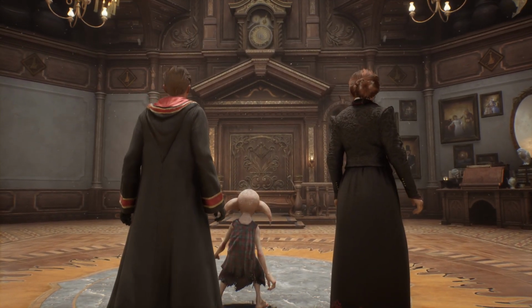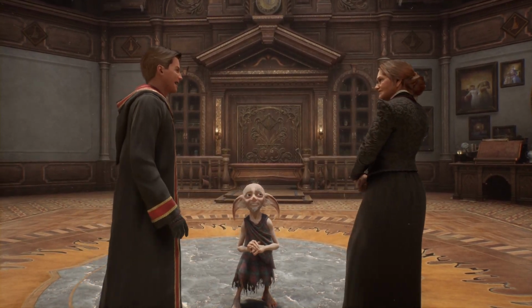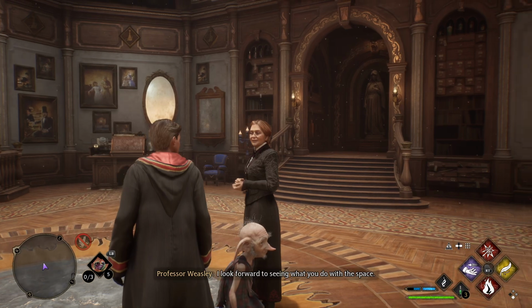Didn't do what I wanted. This room sucks, bro. Quite a canvas to work with. I look forward to seeing what you do with the space.